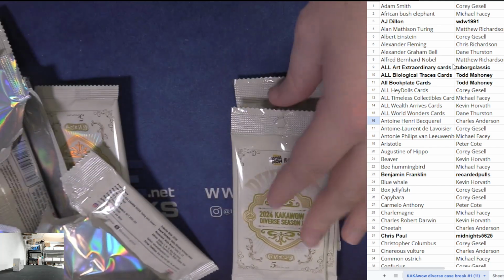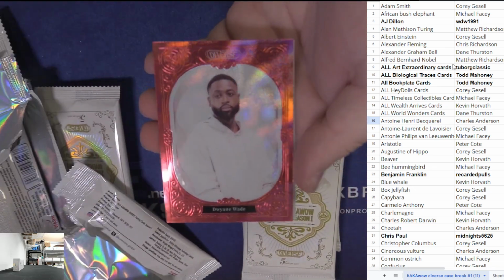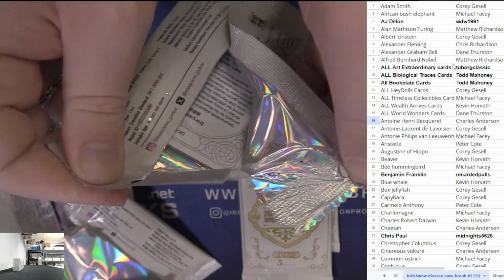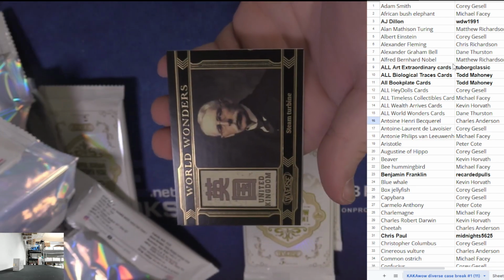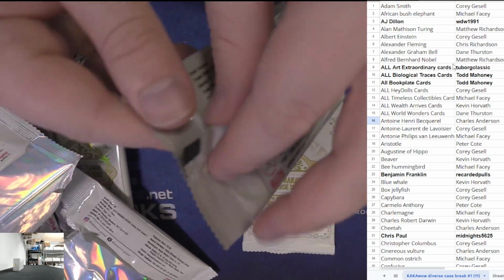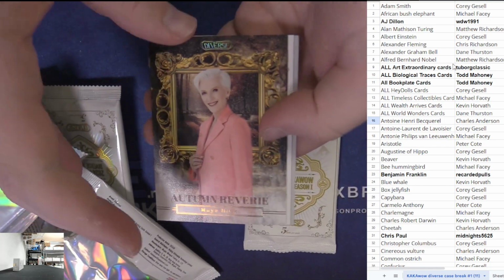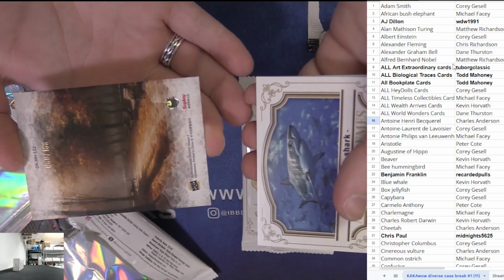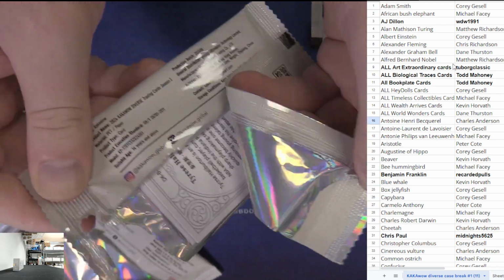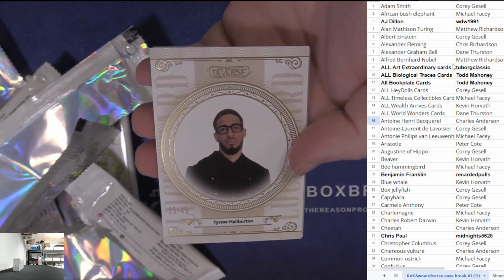A Jordan Poole refractor. And a red foil D Wade. It's a $7.99. Traveler's steam turbine. Autumn Revere. It's the May Musk. At a 166. A 45, Will Halliburton.